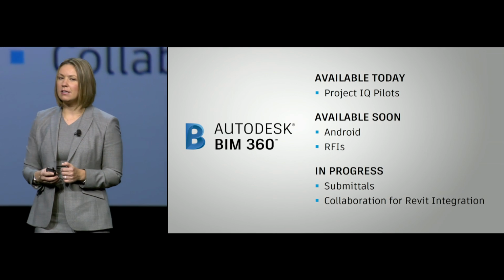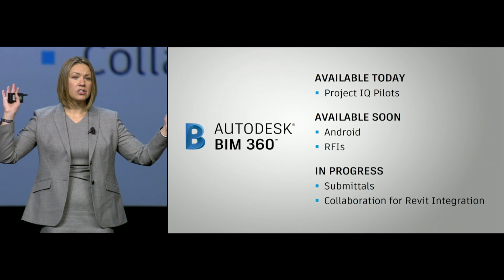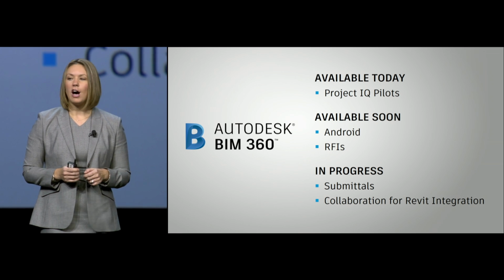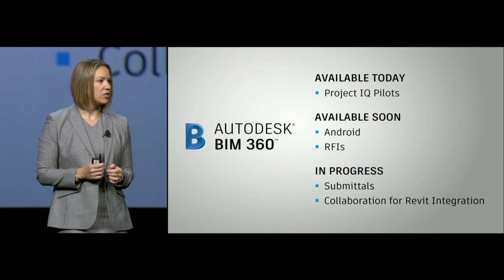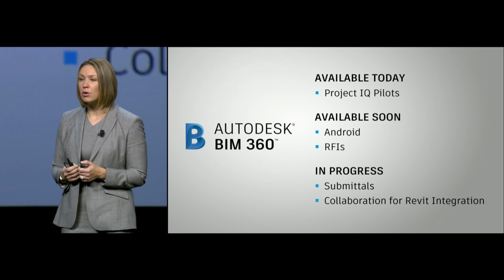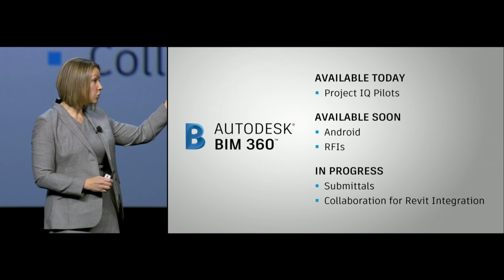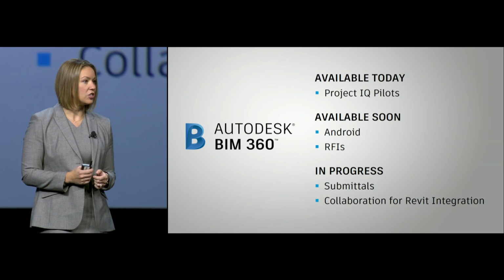Now, I hope what you've seen is that BIM 360 has come a long way in connecting the office to the field. In fact, it is the fastest growing product we have here at Autodesk. I've made some really important announcements today, including the open invitation for anyone to participate in a Project IQ pilot with us. I told you that coming soon in December, we're launching BIM 360 Docs on Android, as well as the availability of RFIs, requests for information. Coming soon, you're going to hear more about the availability of submittals, a critical part of your construction administration toolset.